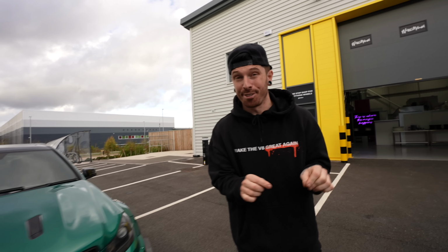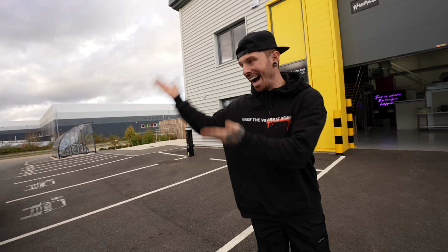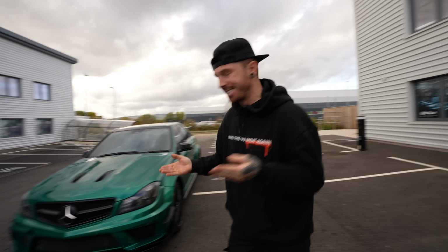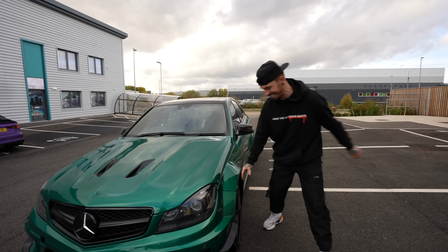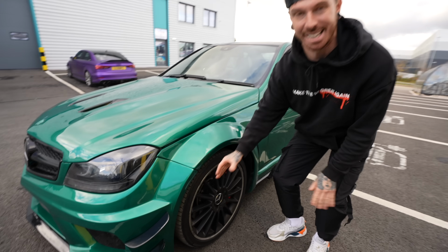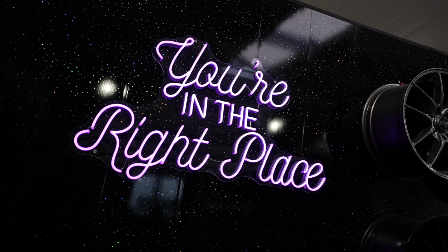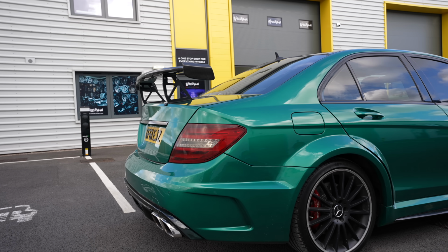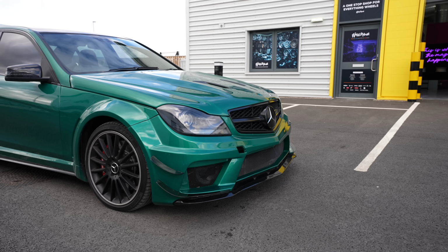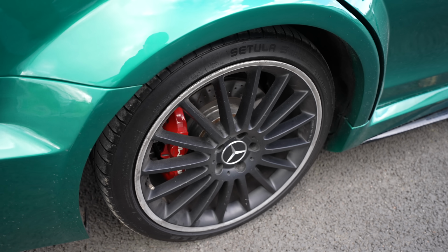Of course, we've come to WHEELMANIA, and it might look a little different to usual because this is their second branch, their brand new one. And the first one of my cars to get the WHEELMANIA treatment is the C63, and it desperately needs it. Look at this positive offset, stock wheels, and with the Black Series kit, it's just not doing it. So as the sign says, we seem to be in the right place. The Black Series kit is 70 mil wider at the rear and 30 mil wider at the front. So we're gonna need wheels to sort that. I gave the guys a rough idea of what I wanted and let them do the rest.